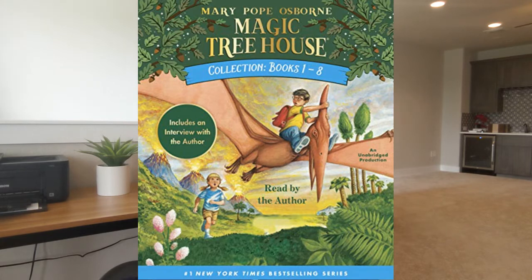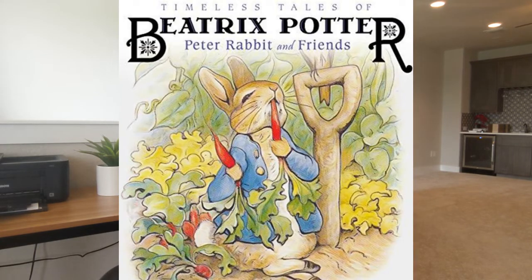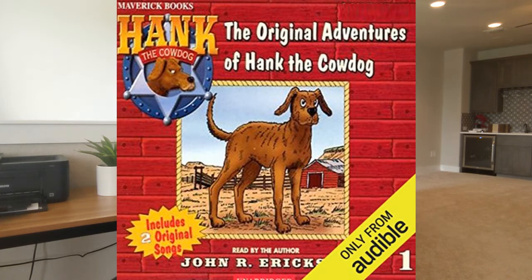So here's our list of series: Magic Treehouse, The Timeless Tales of Beatrix Potter, Hank the Cowdog Adventures. I have a star here in my notes for Hank the Cowdog Adventures because my husband and I loved these books. I didn't grow up reading them. My husband grew up reading them, and I have loved listening to them on audiobooks. They have a great narration with this title that I'm showing you right here, and great sound effects. They just did a phenomenal job really bringing the life of the book to audio.